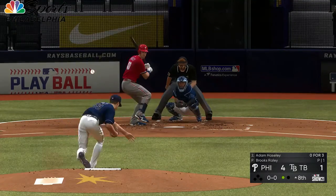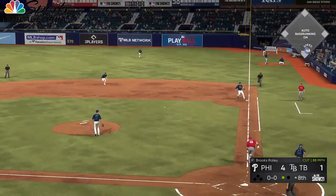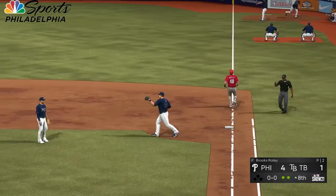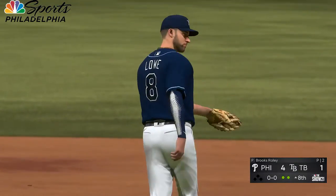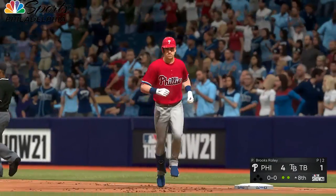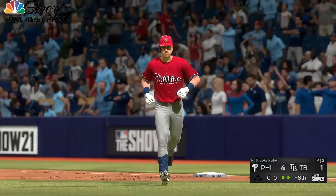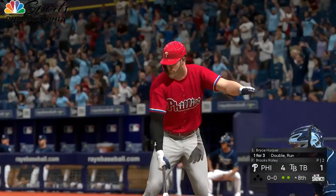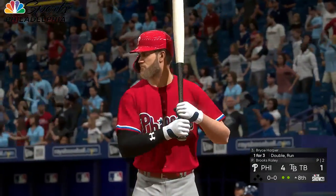And now the first pitch. Softly hit toward the hole. Fielded cleanly. Throw in time at first for out number 2. Now batting, right fielder, Bryce Harper. Next up is Bryce Harper. He bounced out last time up.